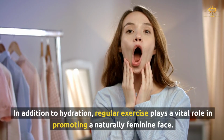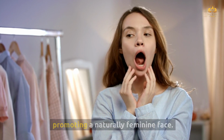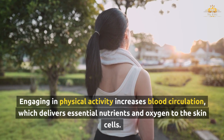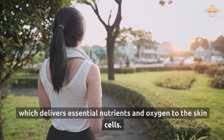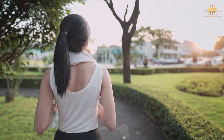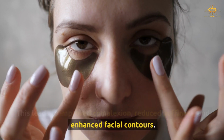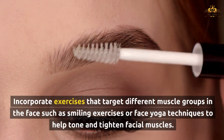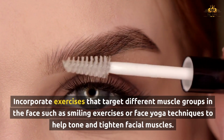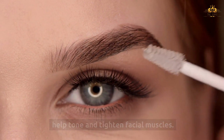In addition to hydration, regular exercise plays a vital role in promoting a naturally feminine face. Engaging in physical activity increases blood circulation, which delivers essential nutrients and oxygen to the skin cells. This leads to improved complexion, reduced puffiness, and enhanced facial contours. Incorporate exercises that target different muscle groups in the face, such as smiling exercises or face yoga techniques to help tone and tighten facial muscles.